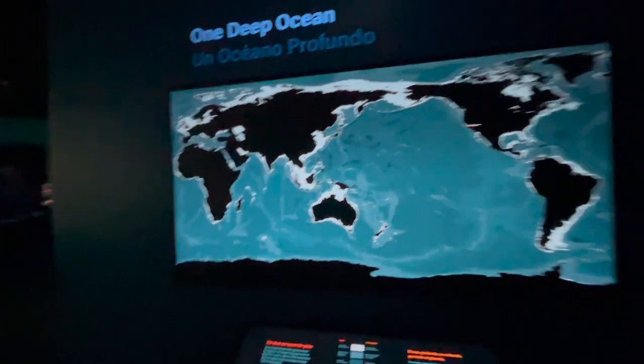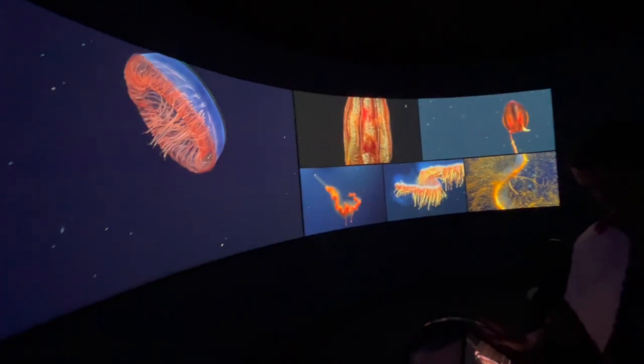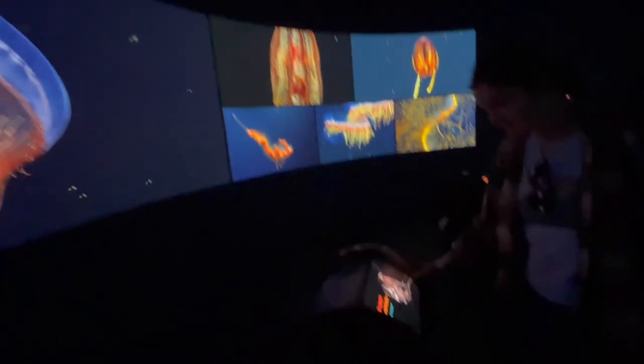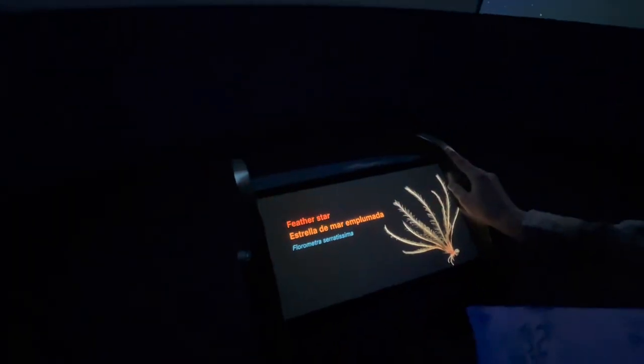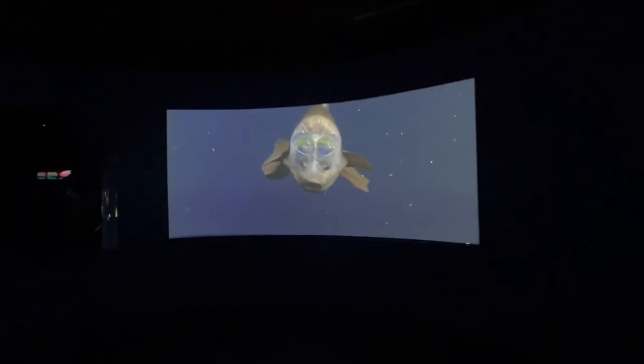It's a map of the different deep parts of the ocean. Different deep sea creatures. Flip through and see the different types of deep sea creatures. Ooh, the feather star. The feather star, one of the creepiest animals in the ocean. Yes, he's very cute. So they've got projections.